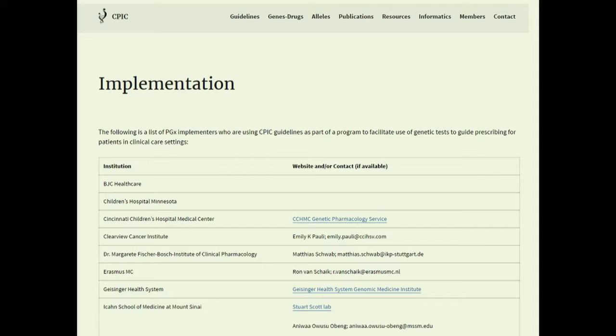There we go. So if you click on this link here, it actually takes you to their site describing their program. It's very good if you're thinking about implementing, to see what other sites have done and how they've actually implemented.